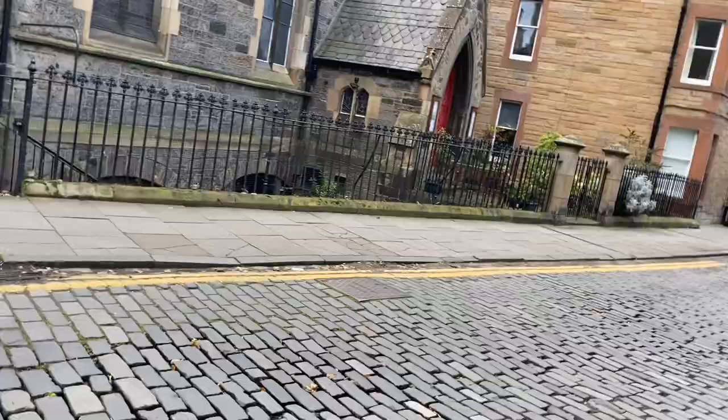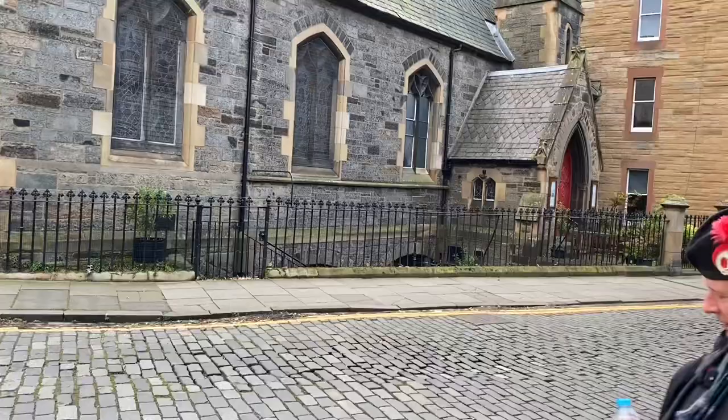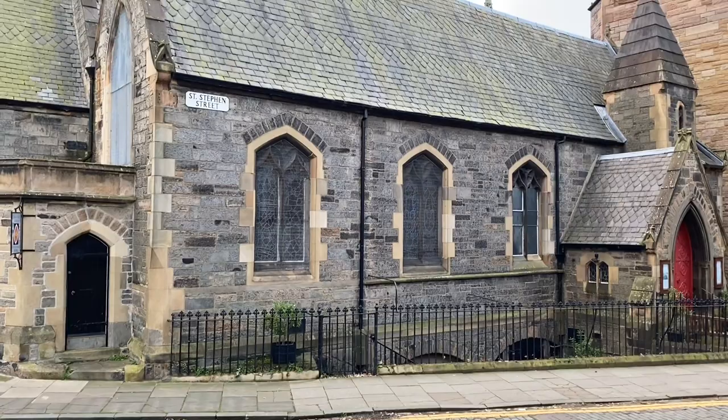Now, we've got another church just behind us here. This church here is St Vincent's Chapel, and a beautiful piece of architecture it is, and I've drawn and painted this. It's a favourite subject of mine. It is in what we call the decorated Gothic style of architecture, and it began to develop in about the 1840s, 1850s.